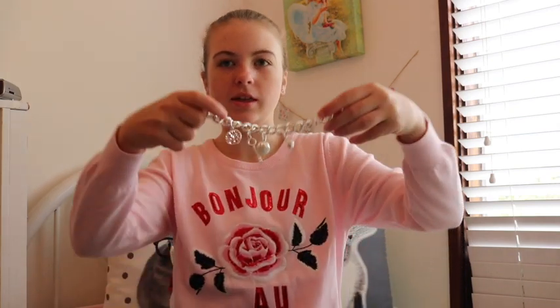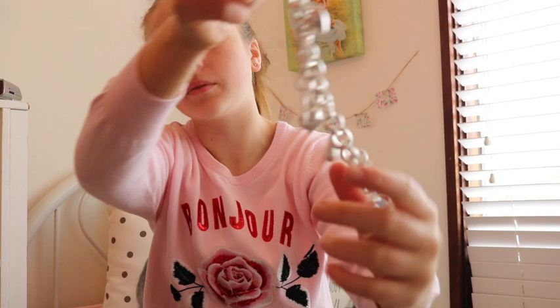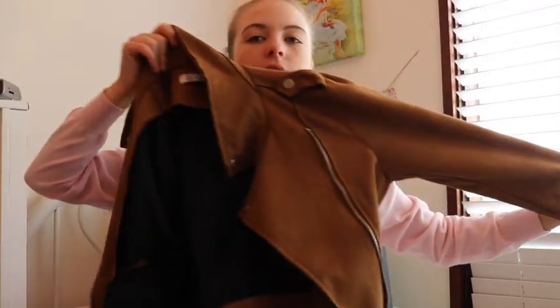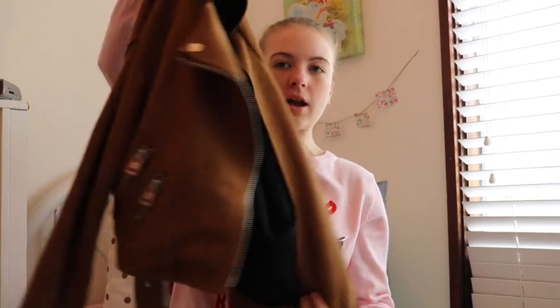The next thing that I got from my dad actually was this really, really cool bracelet. It's from my dad. He bought me this really cool leather jacket thing, and it's this brownie sort of color, and it's really, really nice. It's got this belt and stuff with it. It's kind of hard to show, but it's really nice.